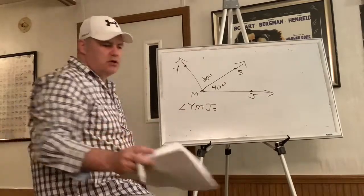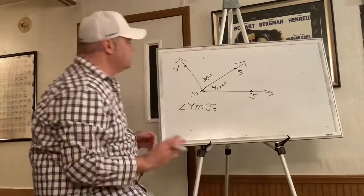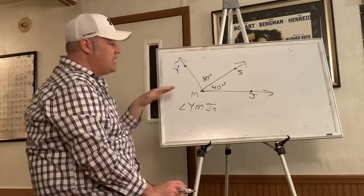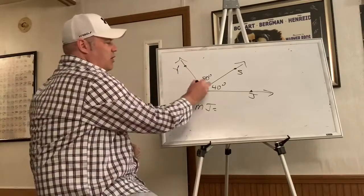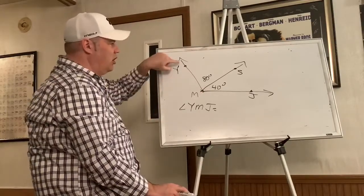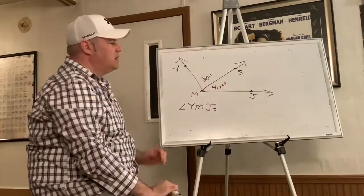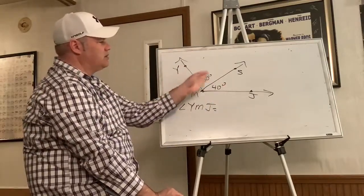Okay, so what you can do is, here's this first angle, it's 80 degrees. Here's the second angle, it's 40 degrees. They don't have numbers like angle one, angle two, but you could call this one YMS, and you could call this one SNJ. And so they each are their own angle.